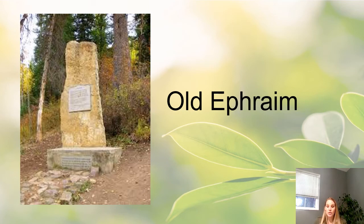Old Ephraim had a deformed foot, which is how Clark was able to recognize him, and he was a very large bear. He's grown in legend throughout the years. You'll see stories that say he was 9, 10, 11 feet tall. According to measurements from his actual skull, he was probably more like 8 feet tall, just still a very large bear, but not that 9, 10 foot bear that maybe you've heard of in legend. But still a large legendary bear.